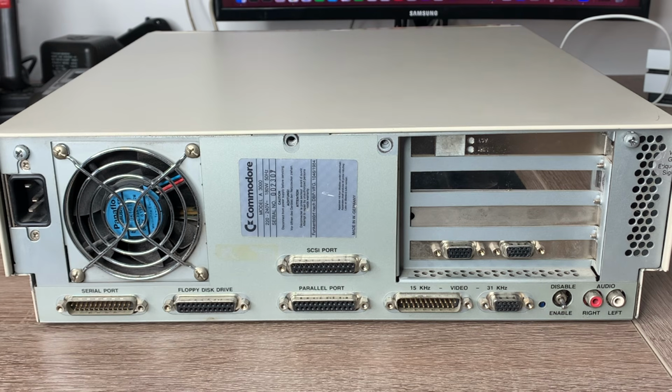Now, we've got the internal power supply there with a nice big cooling fan, which actually isn't too noisy on my machine. I've read reviews from the time that said the A3000's fan was actually really loud, and I'm not sure if the previous owner replaced it with a quieter fan, but really on my machine, it's not offensive at all. And you've got a lot of the usual Amiga ports on there.